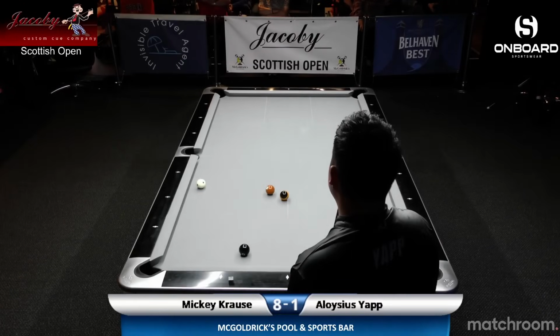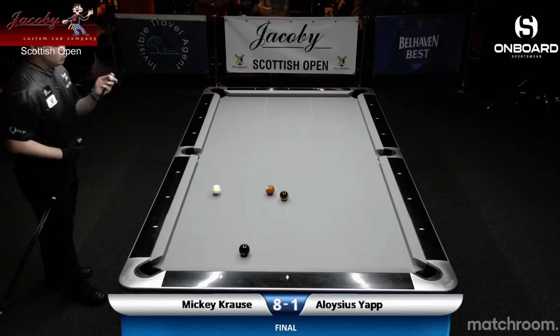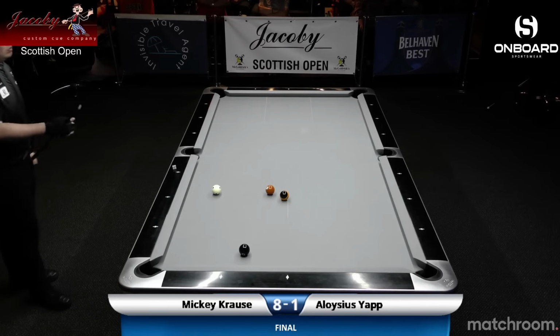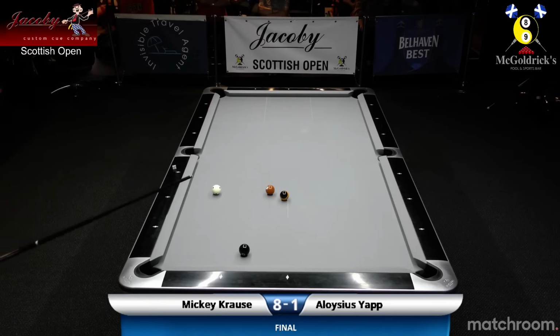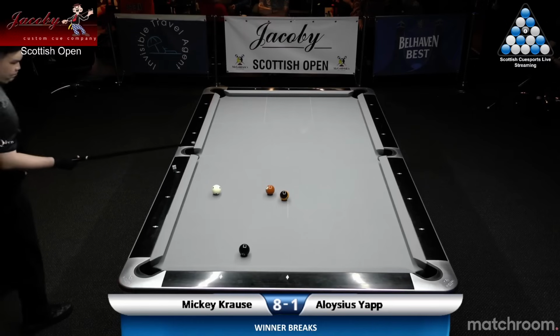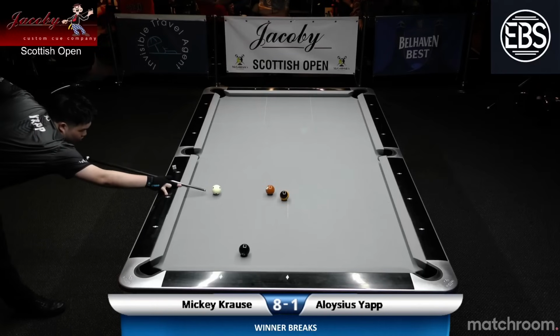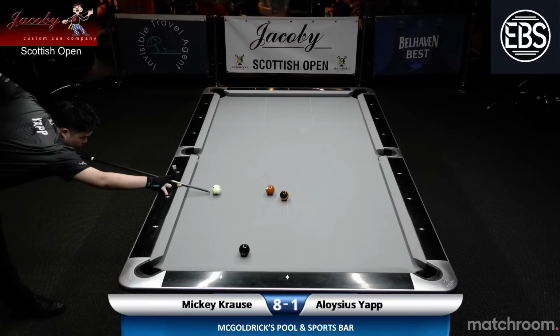Took that away nicely. Likely to take the 7 to the middle. But if this combination's dead set, who knows? But certainly at the highest level, the players very rarely take on the combinations on the 9. You know, I said earlier on that I hope that either Mickey Krause or Victor Zielinski won the tournament, but at this stage, the way the final's gone, I'm going to start rooting for Mr. Yapp. We want to see a close final.